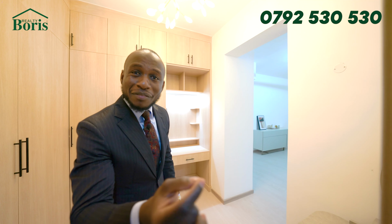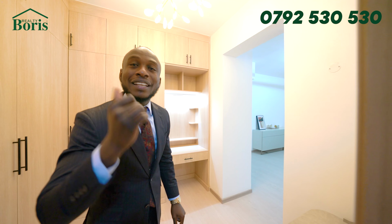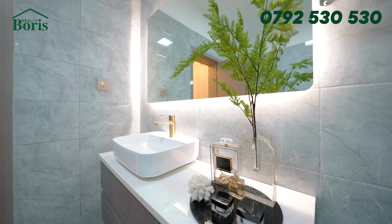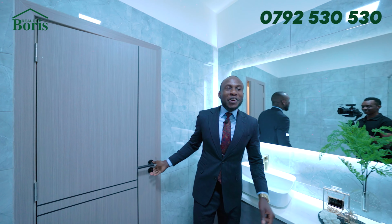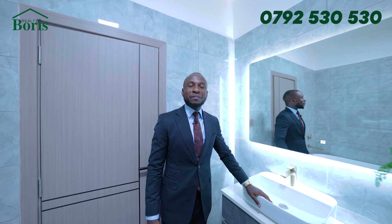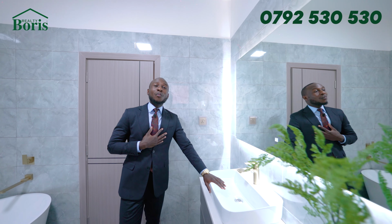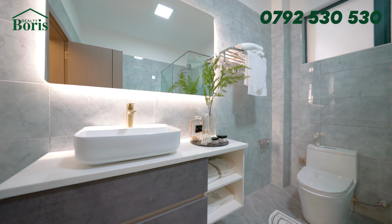But then the entire party is a sumptuous, delicious, oh my goodness. Washroom party, show them this one. Oh my goodness, wow. Many guys may be confused. We are not in Manhattan. We are in Nairobi, Lavington.